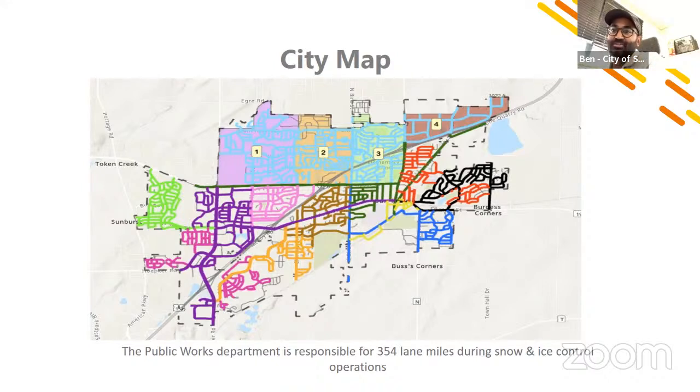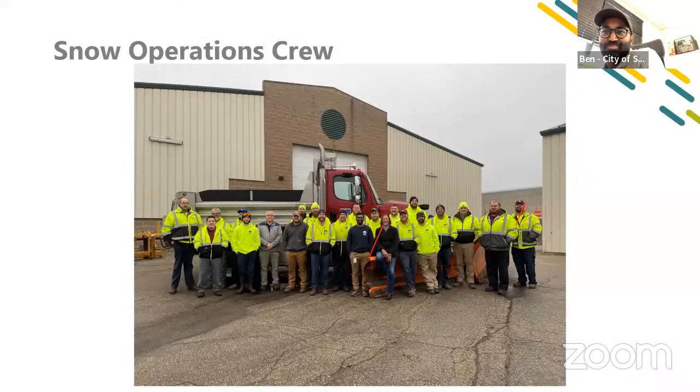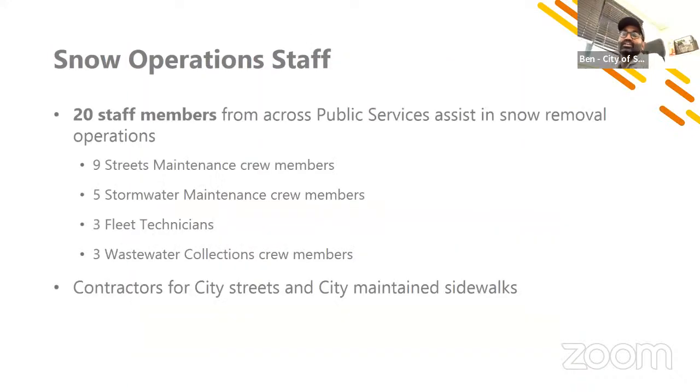After they're done plowing, we'll go through and salt after them. But yeah, this is our area of responsibility. Here's a picture of our small but mighty crew. We utilize about 20 staff members across all of our public services departments. That's our public works team, our stormwater team, our fleet maintenance, building maintenance, and also our wastewater collection team.